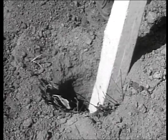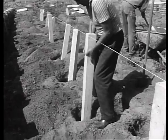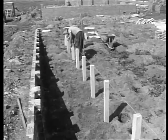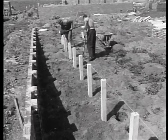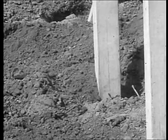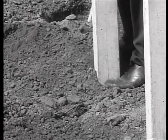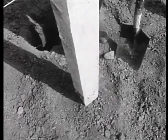Different work going on over here. These holes must be dug before any real building starts. They will hold these stumps. They're like good strong legs for the rooms to stand on. All this work under the house has taken many days to do.